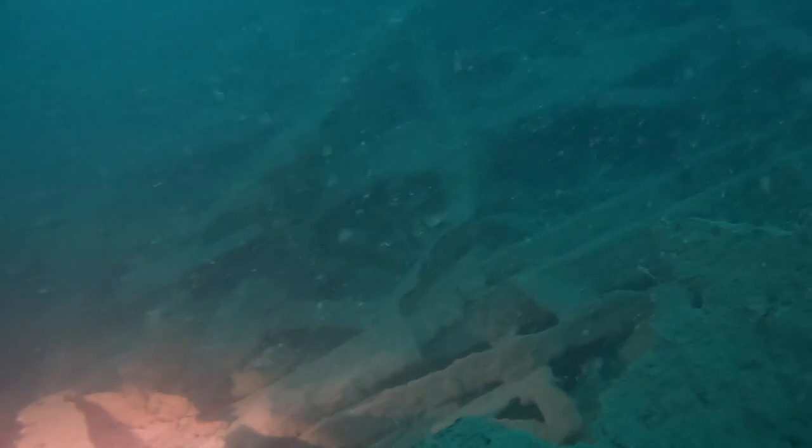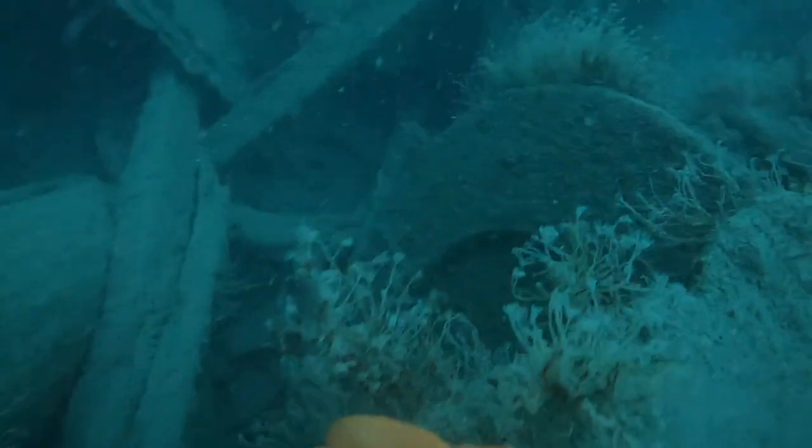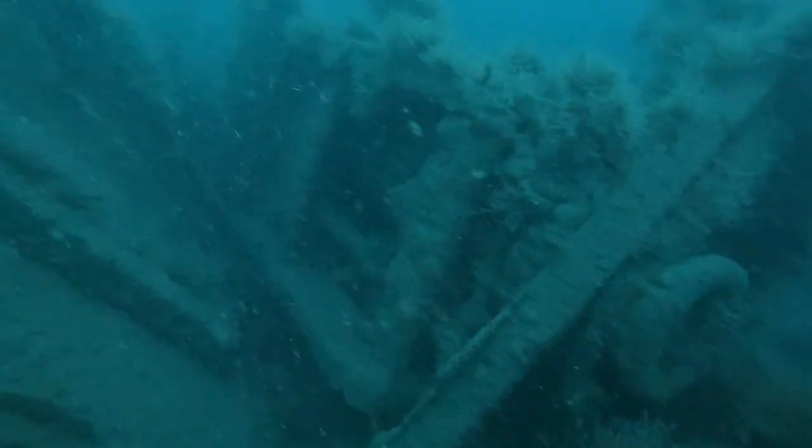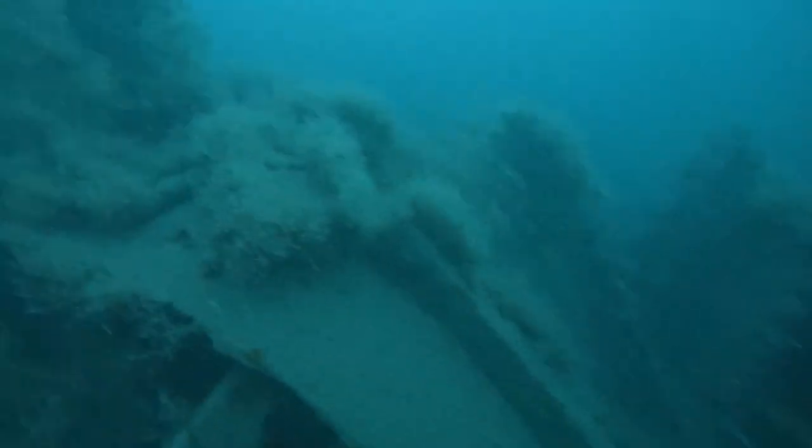27 metres, I haven't got much longer left, so we're heading back towards the shot line now. This is midship with the winch. Here's another gun base just lying on its side. This is the winch for the steam derrick, and this is the base.